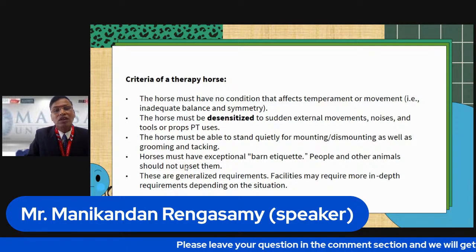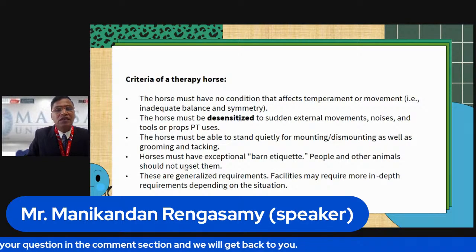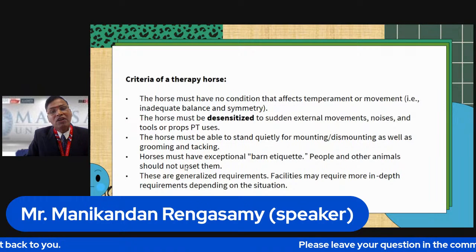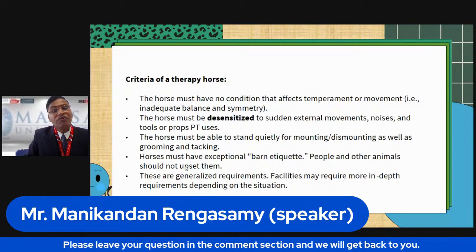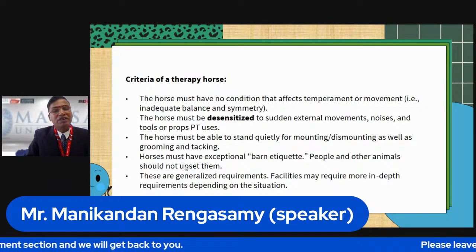So that the horses obey the commands of the riders. They respond to the riders' expressions, because horses are highly sensitive animals, so they must be desensitized. Usually we use female horses for hippotherapy, because comparatively they are more stable than male horses.